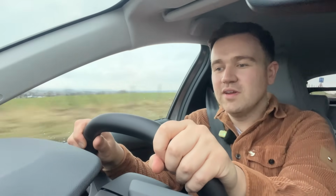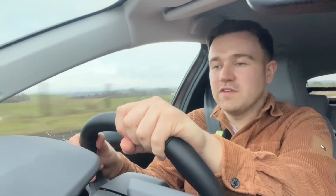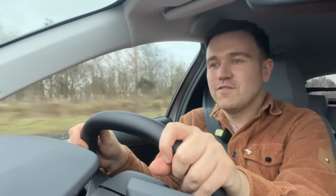Now, foot down, hitting 50, and we've got the nice clear gauge in front of me here as part of the facelift. I can see I'm in B for regenerative braking mode, so when you take your foot off the accelerator, that's going into regen mode there quite aggressively, down from 50 to 36 within a couple of seconds. Foot down again.